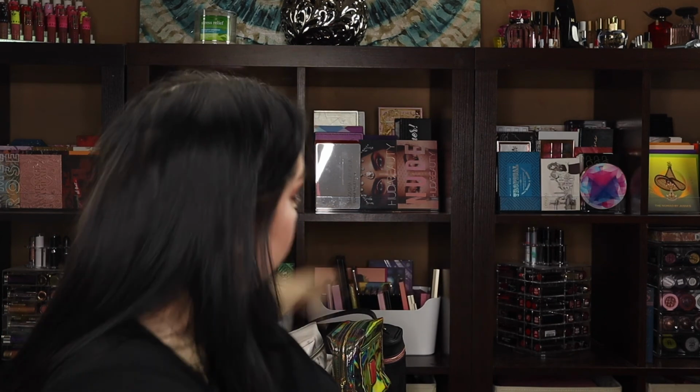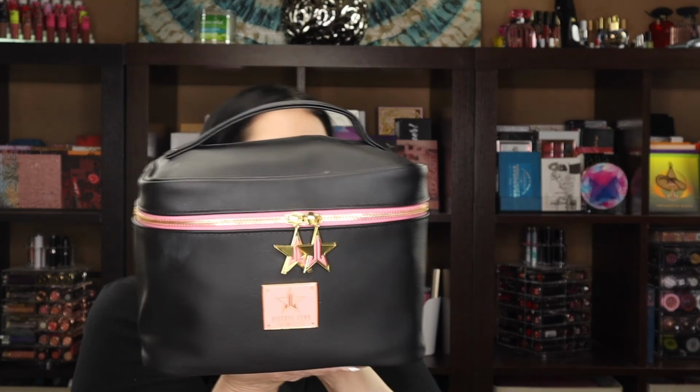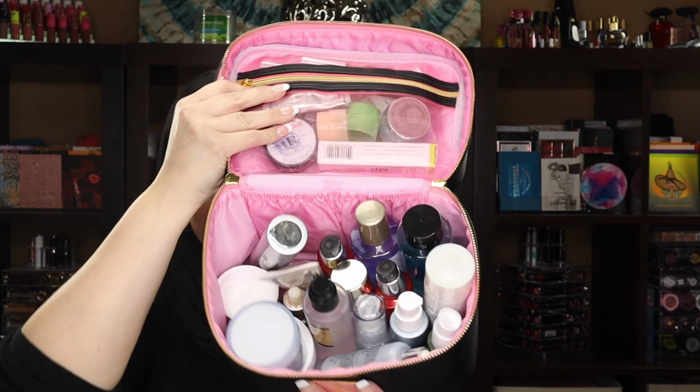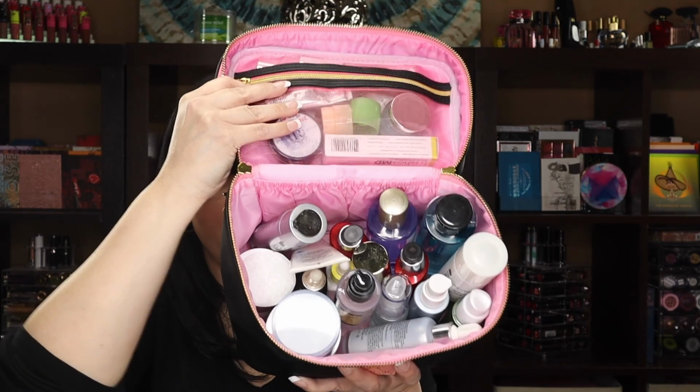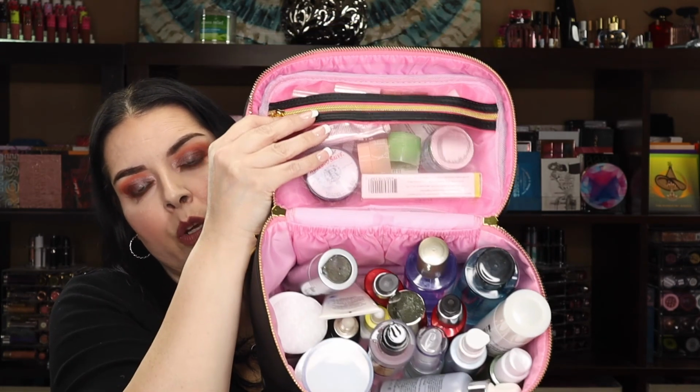Jeffree Star makes something very similar, and I think his looks a lot nicer. This is the black leather, vegan leather, of course. I know that some people don't support him, but his bags are really nice. You open this up, and this has got my night skincare in here right now, but see, there's tons and tons of room in here, and look at all that it's holding right now.